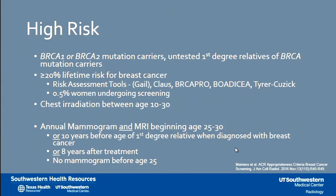For these women, we recommend an annual mammogram and an MRI beginning at age 25 to 30, or 10 years before the age of diagnosis of a first degree relative, or beginning 8 years after treatment with mantle radiation. But we don't do mammograms before the age of 25.